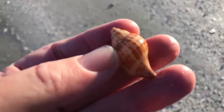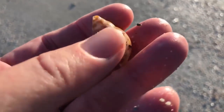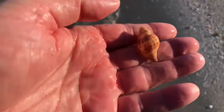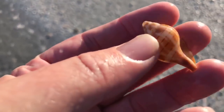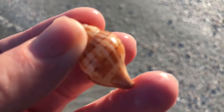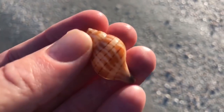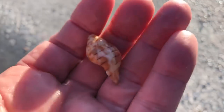Ooh, nice little shell here. Beautiful little banded tulip shell. Look at that. That's a beauty right there. That is a beautiful shell. Let me get that dirt off it. A beautiful little banded tulip shell. That is gorgeous right there. That is a really nice find. That's a beauty right there. I showed you a piece of one earlier. That's a great little find. All little shells today.